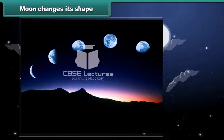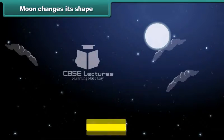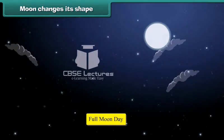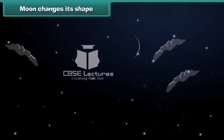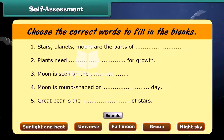Dear friends, sometimes you observe that the moon appears perfectly round. This day is called a full moon day, while sometimes we cannot see the moon in the sky. This day is known as New Moon Day. Choose the correct words to fill in the blanks.